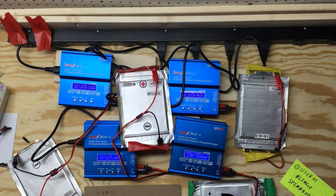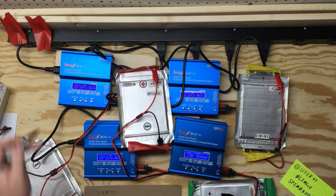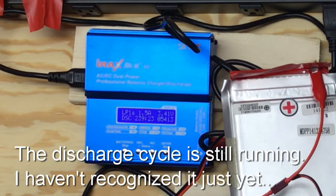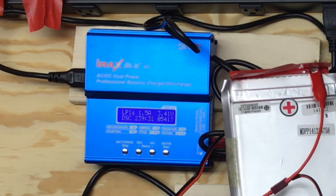Day 2. We fully discharged our first cycle. I'm not going to have an opportunity to do too many cycles, unfortunately, before we leave for our road trip. So, cell number 1 is this guy over here. It's now at 3.41 volts. 5,416 watt hours, so 5.4, 5,420 milliamp hours, so 5.42 amp hours at 3.41. I know you can't see this on the camera, sorry.